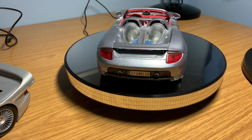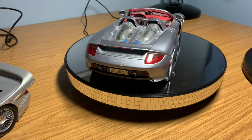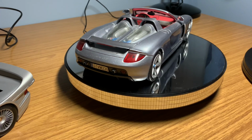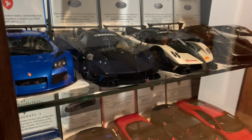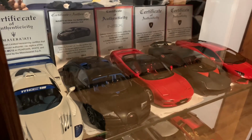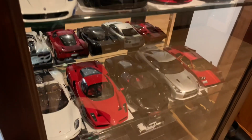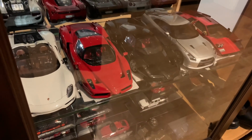So before I sign off this video, let's take a look at some of the more expensive diecast model cars and where you hope to aim to get your collection up to. So as many of you guys have seen, this is the more limited edition, high-end diecast section of my models. Now again, some of these model cars are extremely rare to find and quite expensive.